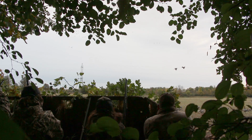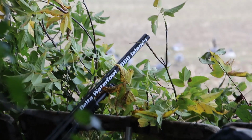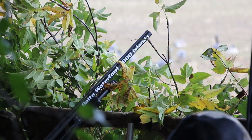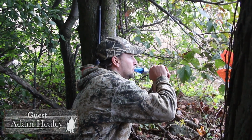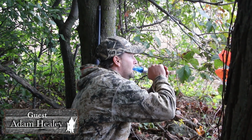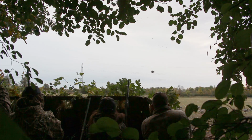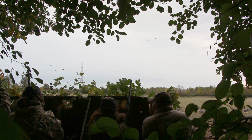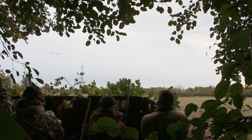We did have some birds landing in the decoys from time to time, but we were told to hold off on shooting as the guys that were calling had more birds coming. I was getting really excited to hear the geese and waiting for them to tell us to take them, just like in the movies.